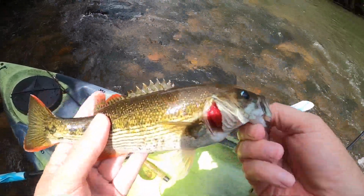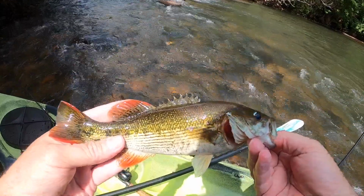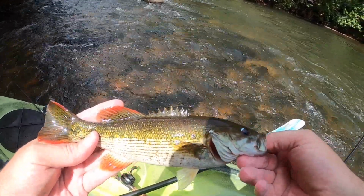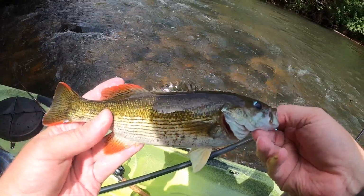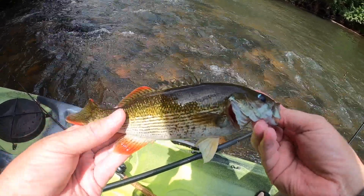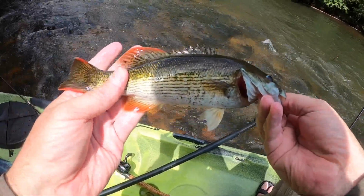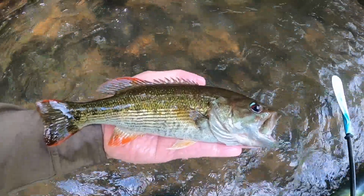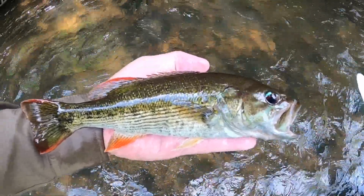That's the biggest one of the day, I think. See how red those fins are? That's how you know you got a real one. That, and look at all the spots in the soft dorsal and the anal fin and the caudal fin. That is a beautiful fish.